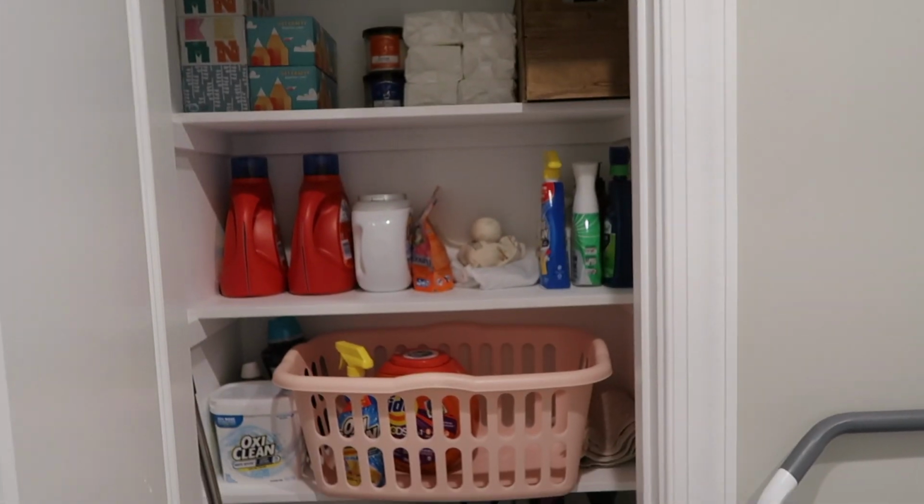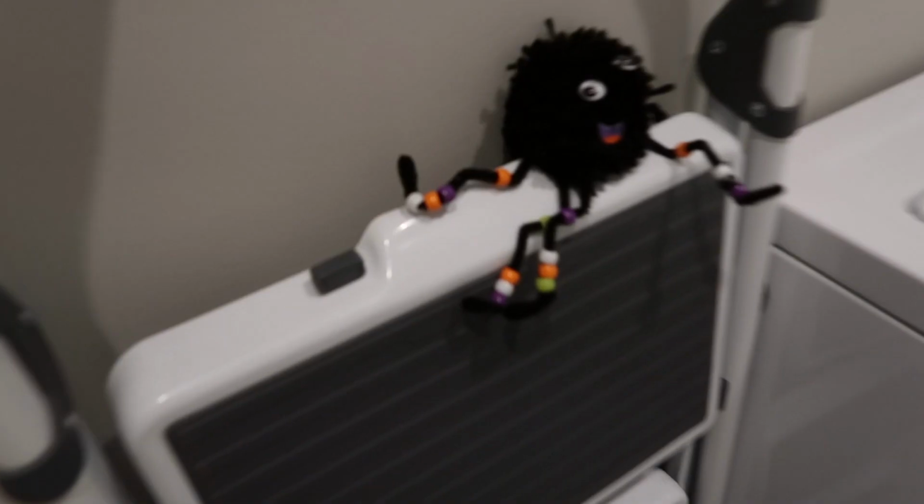Then if you come down this hallway, to the right, we have our laundry room, which is nothing special, but yeah, we have this closet with all of our laundry stuff. And yeah, washer and dryer. This little guy, he's my buddy, and my laundry basket's in here right now. But it matches the rest of the apartment, nice and spacious.